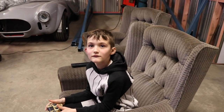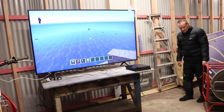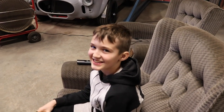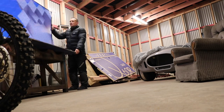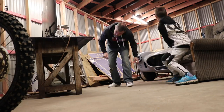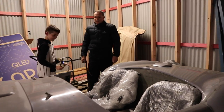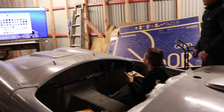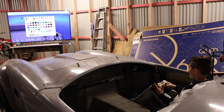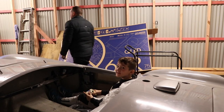No, cheesy crust. So, Max, we're gonna set you up with a pretty sweet seat. What do you reckon? Play Minecraft in the Cobra. How does that sound? You got seats even, buddy? Yeah. How's that? This is cool. You just sit down and relax. Can't reach the pedals, so I can't run away.